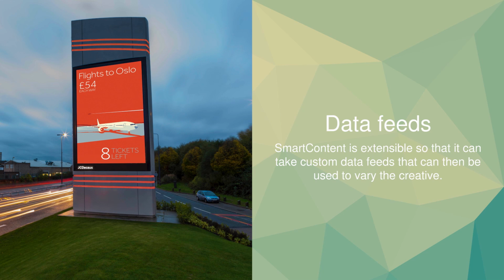And then the final layer, if you like, is data feeds. Now, this is where it gets really interesting, and you start doing really clever stuff. We've built the system so it's really extensible. There's the core system, but you can add on data feeds around the outside.